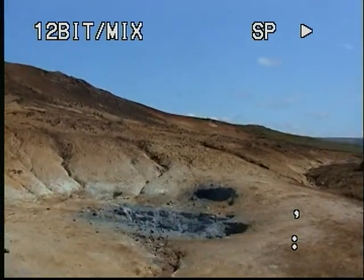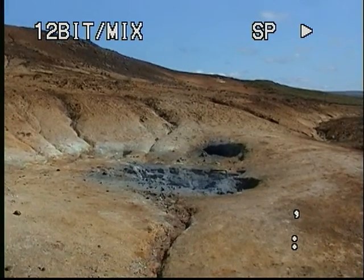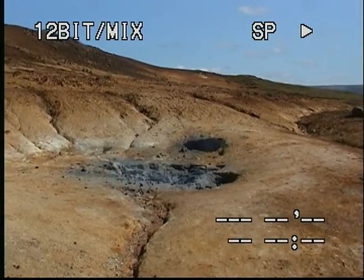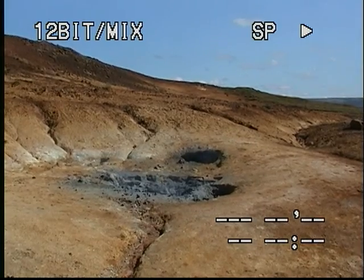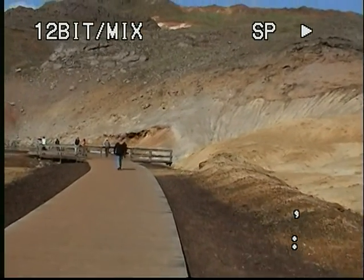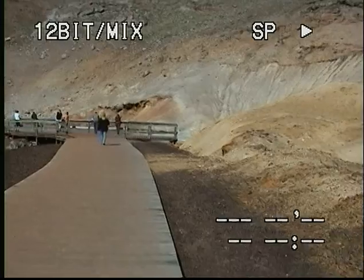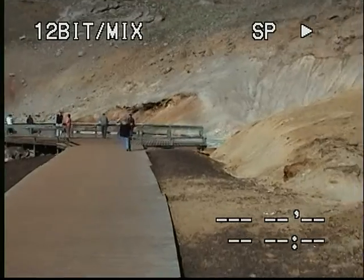I don't know if you can hear it, but it's bubbling. The magma is bubbling. This is the geyser area, but the molten lava is right at the surface, and so it's boiling.